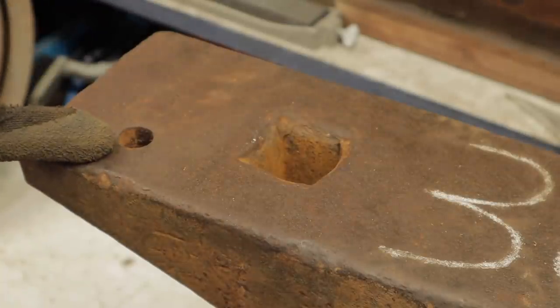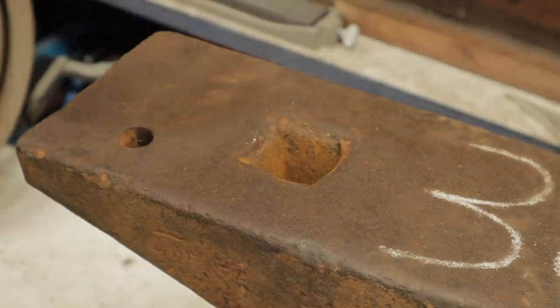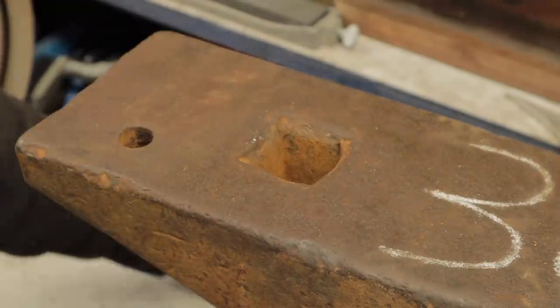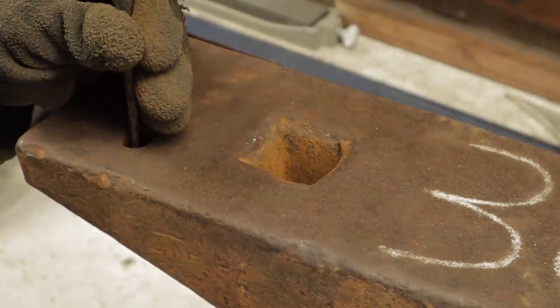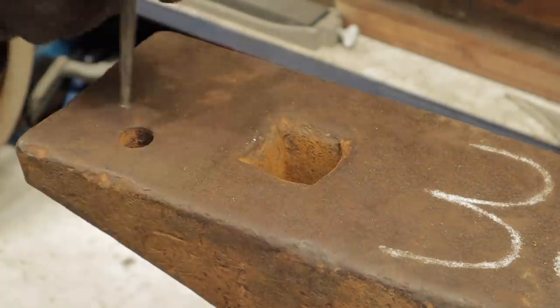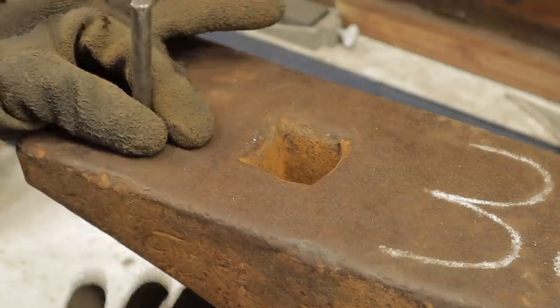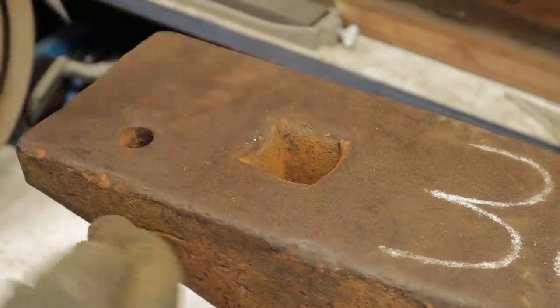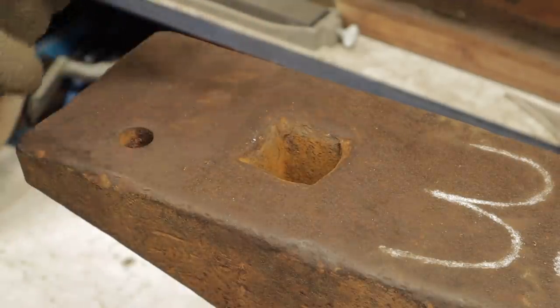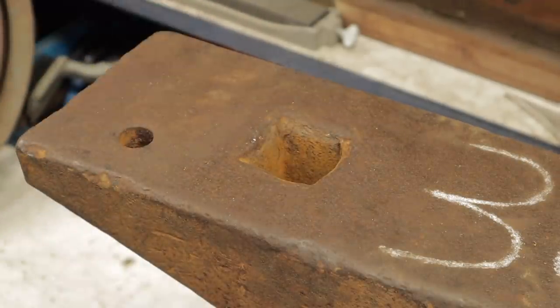And then it's got this, called the pritchel hole, largely used for punching. So if you had a hot piece of iron, you would take a punch here and then hit it with a hammer, and then it would allow the punch to go through the metal and not hit the anvil. And so then the piece of hot metal that you punched out would just drop through and fall straight down, and then you would have a hole in your metal. That was one of the most effective ways of putting holes in metal before actual drills came into large production.